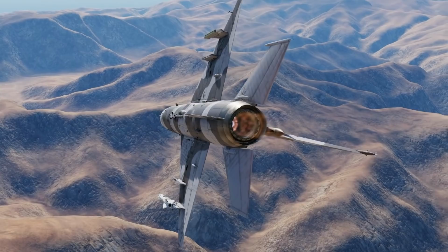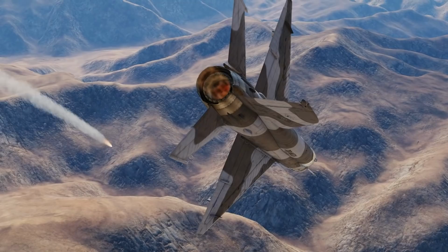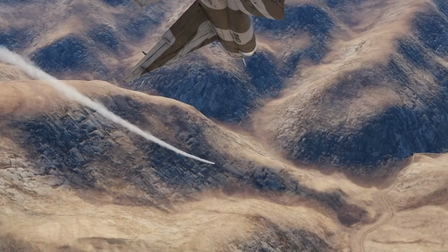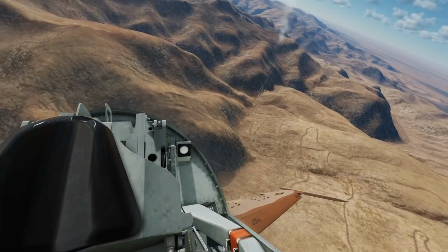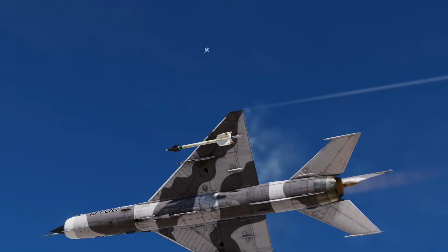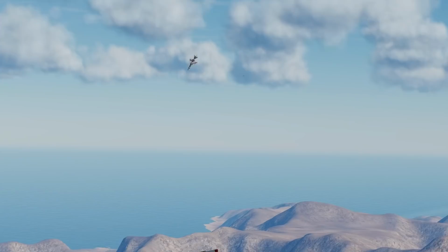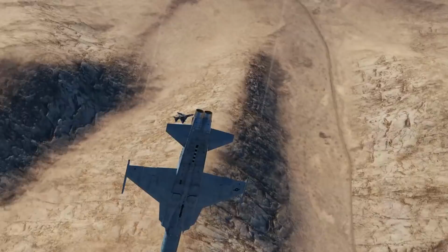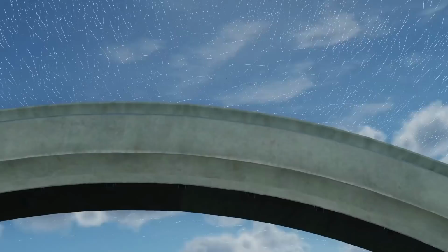Looking up for a bad guy is always easier than looking down. Watch out for missiles. Missile. Jinky. Dodge the second. Engaging. Got to retain tally. Got to get my nose high and I can get him here. Come on, shoot me.